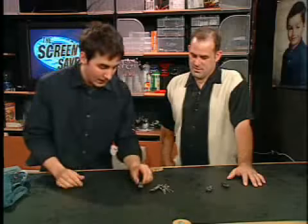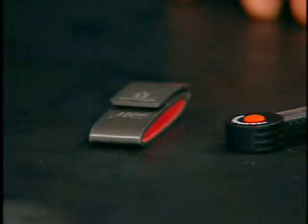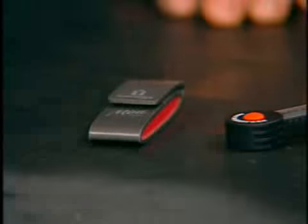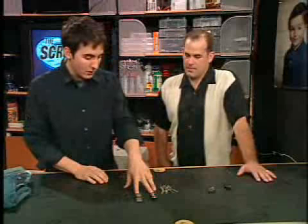The other drive that I like is this one right here, the iOmega, because it can actually clip on your pocket. You don't have to attach it to any keychain. And it also has an adapter that clips on the end here if you want to put it on a keychain. So I'm thinking your picks then, these two drives right here, the iOmega mini drive and the USB 1.1.